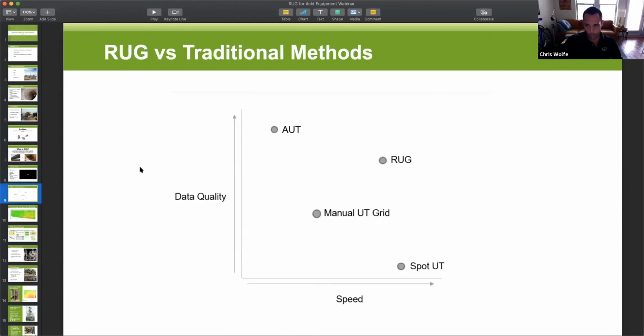So RUG is an inspection type. You can do manual UT gridding. You can do automated ultrasonic gridding. You can, of course, do spot UT. But as you're collecting data and choosing your tool for inspection, it's always a combination of data quality, speed, and cost. Especially if you are running an RBI program, the question is always how do you get a high amount of data quality, make a highly confident evaluation within a speed and a price range that's comfortable for you.